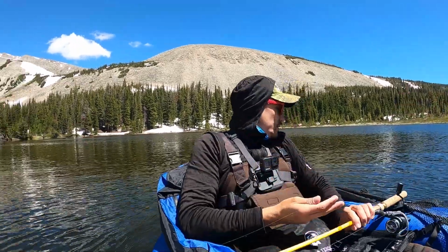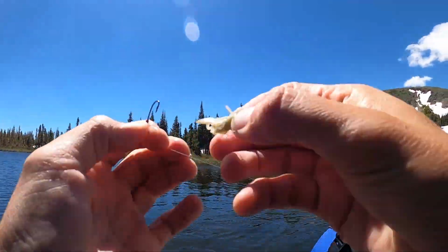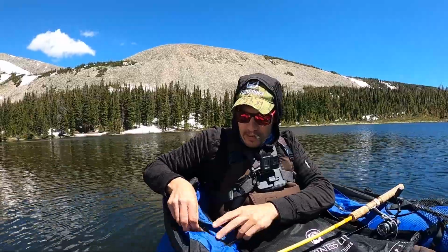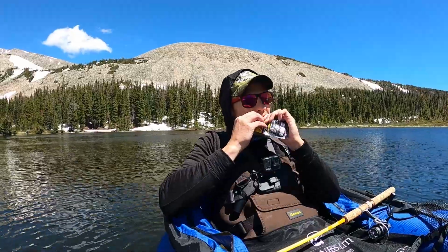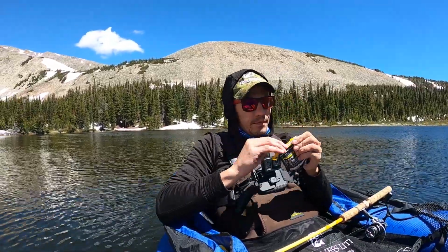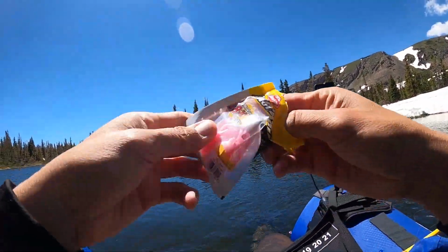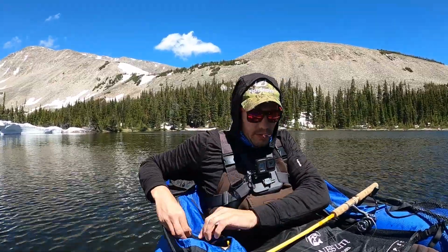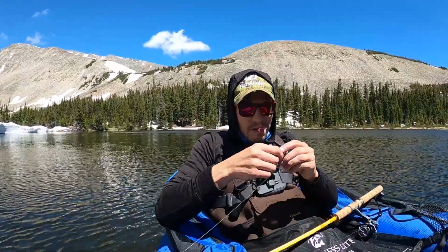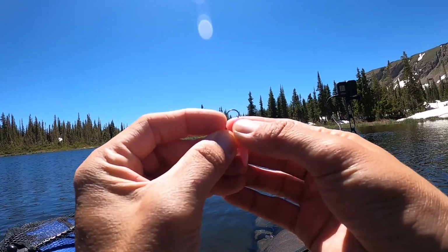Fifteen minutes later. All right, you know what I feel like doing? I feel like switching up colors here. I wonder if this isn't bright enough for him. You just get him aggressive. Let's see what pink does. So we're gonna switch to a pink. Pink on pink. See if that makes a difference in terms of aggression. We were fishing probably the most natural kind of Berkeley power nymph you can do, which would be an olive.